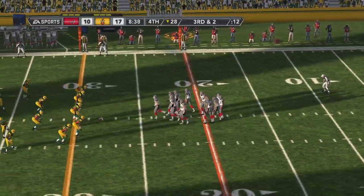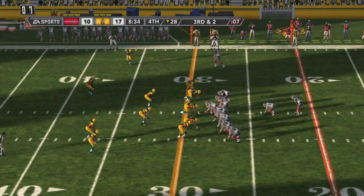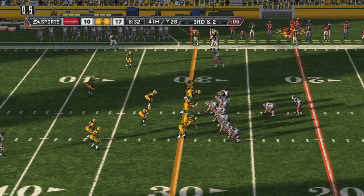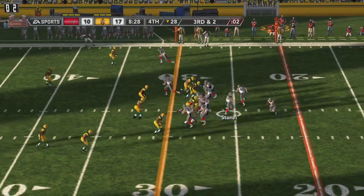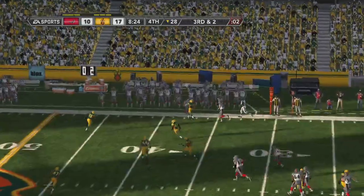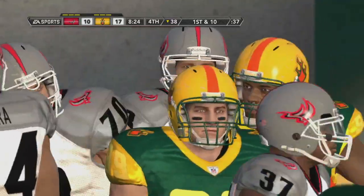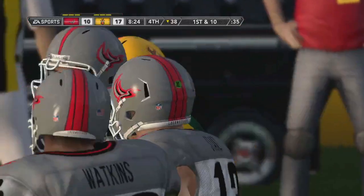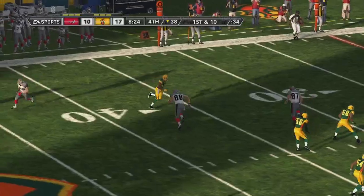Third and short situation now. They'll need a couple of yards to convert. He's going to his right. Throws. And that fake really was the difference. Not only did the quarterback sell it, the running back sold it, the offensive line did, and the receiver was open for a nice play.